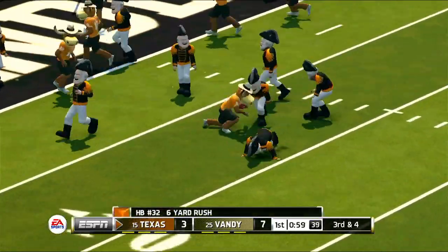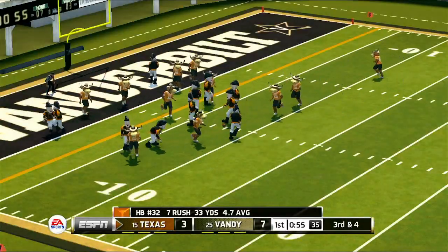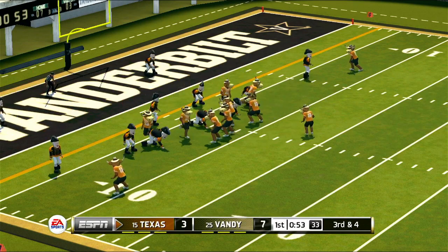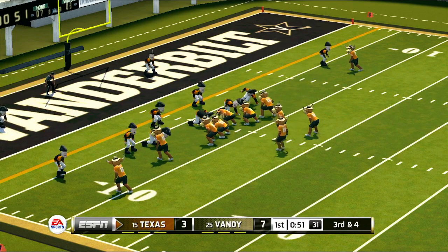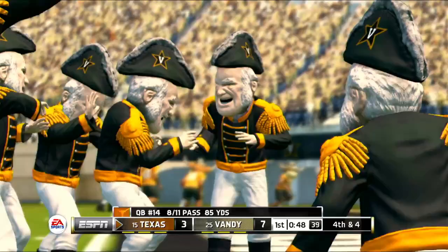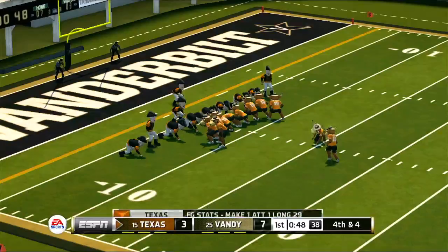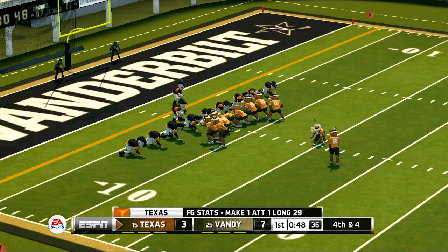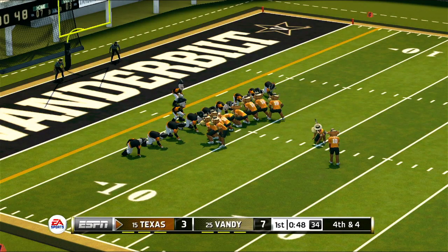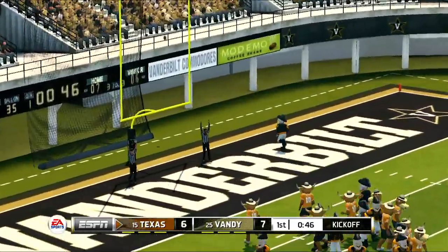And they get nice yardage on that run. That's a day. And he just gets rid of it. This should be an easy field goal. It's up, and it's through the uprights.